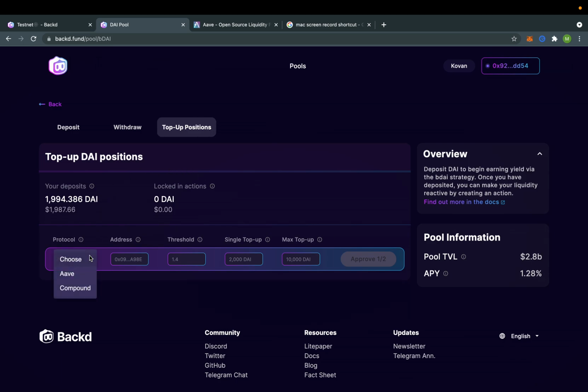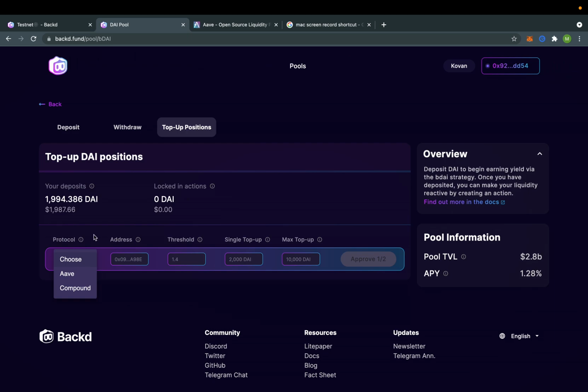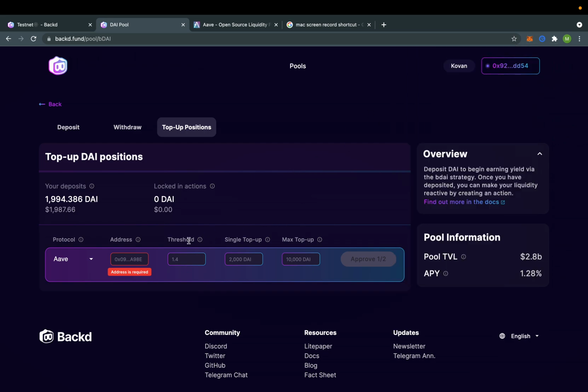I can choose the protocol I want to top up a loan on. I think I already have an active, let's see here. Yep, so I already have an active loan on Aave testnet, and my health factor is 1.09. So what I can do, just to see if it tops up, let's see here. Aave, capture my address. And if I do a health factor of 1.09, it should top up immediately. And let's just do a single top up of 500. So that means it'll move 500 DAI of my liquidity over to my collateral. And max top up is, so say you wanted to have multiple top ups, it would deduct from this.